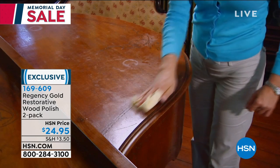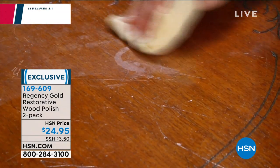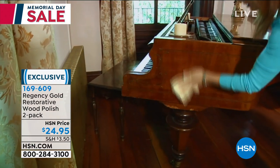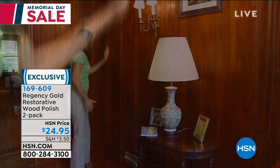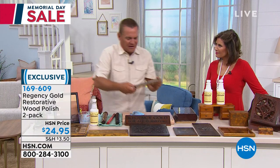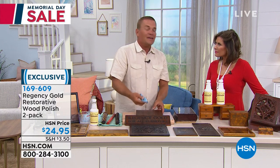Hey, if you have a heat ring or one of those embarrassing water rings on your furniture, right? You know, a water ring is basically just a discoloration in the wax buildup on your furniture. I did not know that. Yeah, you know, when you pick up a glass of water that's been sweating, and it leaves that ring. Instead of covering it up with a plant, use Regency Gold. If you can remove the wax buildup on your furniture, which Regency Gold does, it'll usually remove that heat ring or the watermark too.